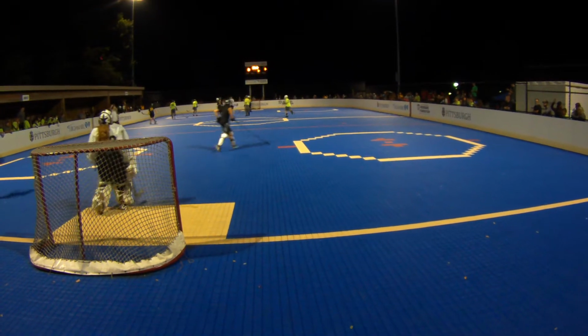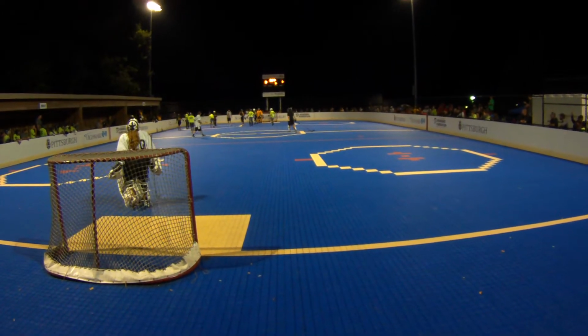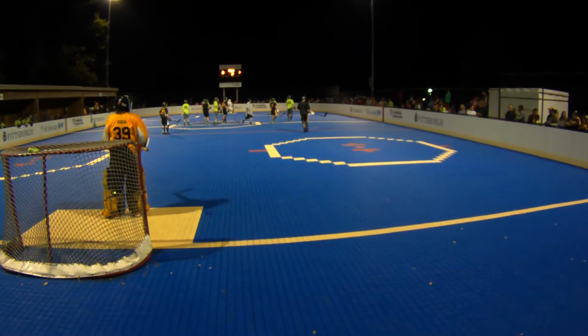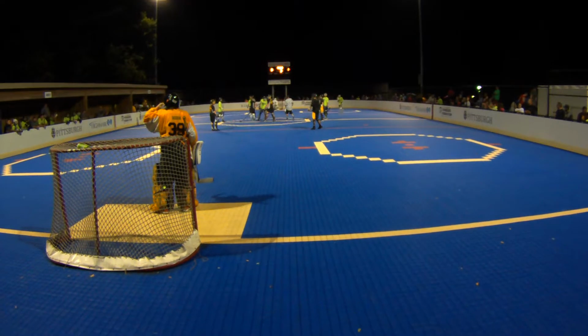And that's going to be it. End of the first period. It's going to be Brookline 1, South Hills Vikings 0. So he probably has at least 10 saves. That's good. All right, here we go. Ball drops. Start of the second. Brookline up 1-0.